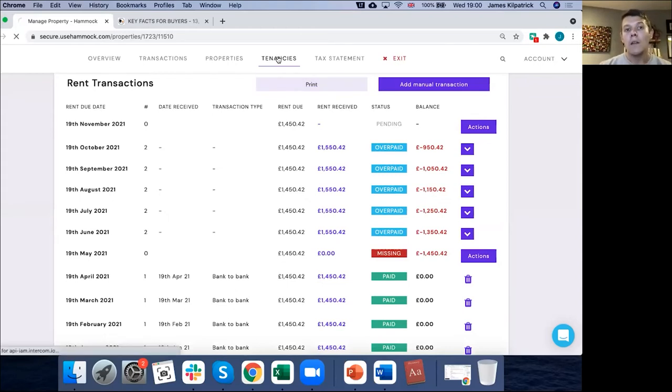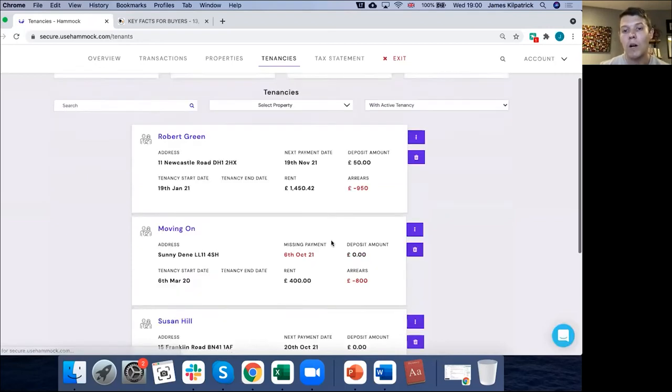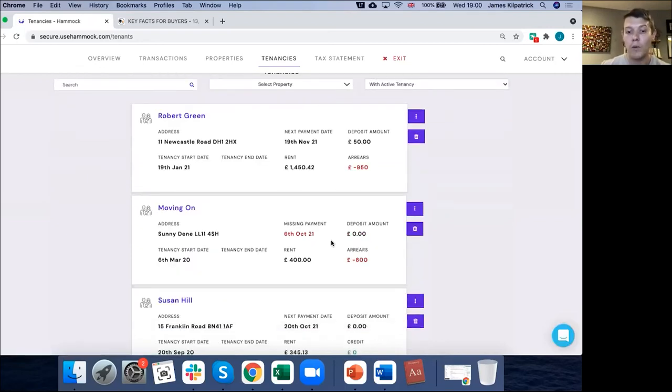Now, that brings me on to another really cool new feature, but also a question that I'm sure a few of you are probably asking right now. You're thinking, okay, great, that's how you track rent when you manage it yourself, but I use a letting agent. Does this work for me? And the answer is yes.